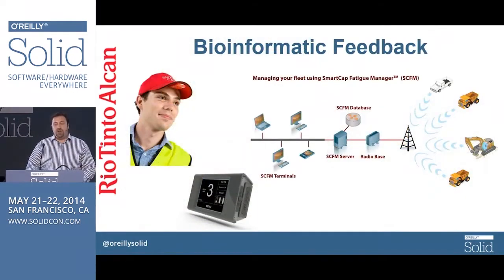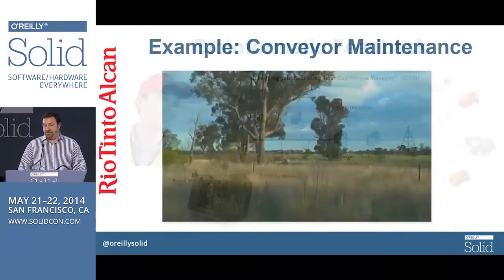So what did we do? We implemented with a partner company in Australia a bioinformatic feedback mechanism called the Smart Cap. And this monitors the brain waves of the operator in real time and indicates the fatigue level of the operator and their state of mind. And as you can see from the network diagram, we can collect this data from the operators on all our systems simultaneously and basically manage it from a central operations center.